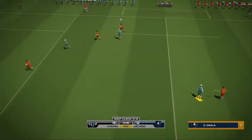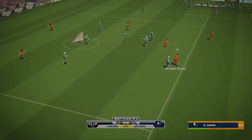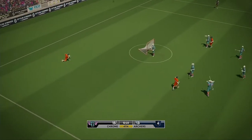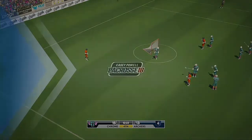Five. 66. Winds up, shoots, it goes! The home team gets one from 7.